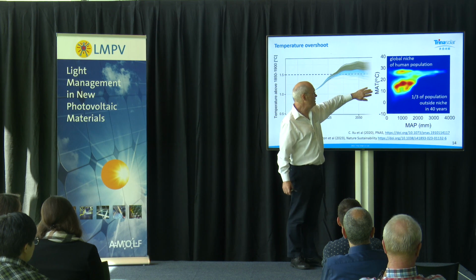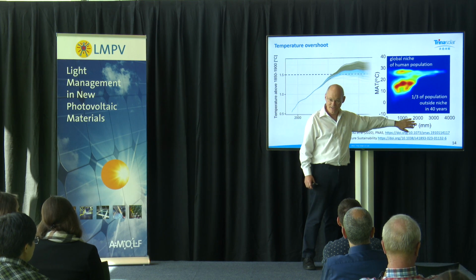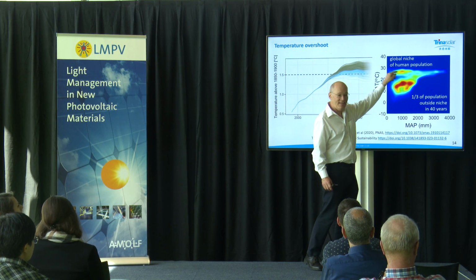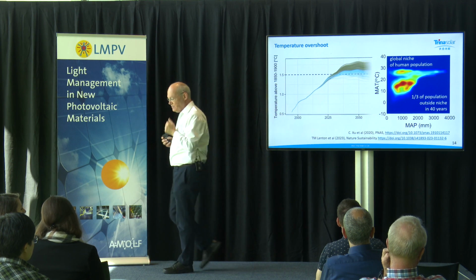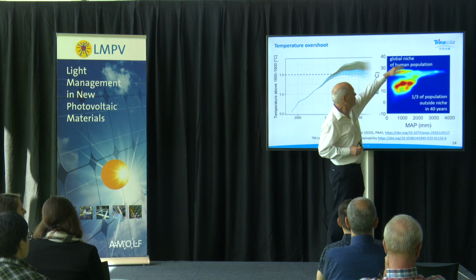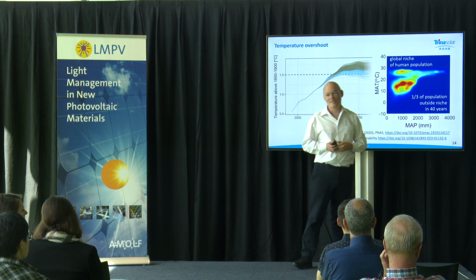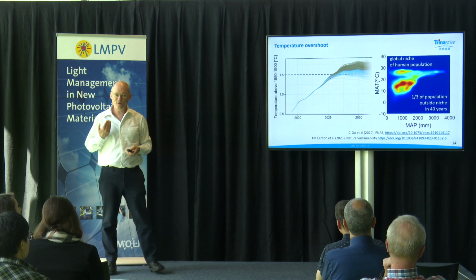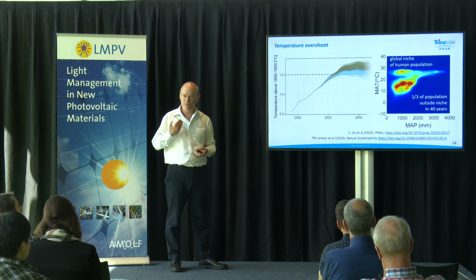So this is the mean annual temperature, and this is the mean annual precipitation, so rainfall in millimeters, and this is where people live on the planet. So red means more dense. So 1/3 of it will actually go off here, and this is, for example, India. So this is what it looks like, and it looks bleak. It looks like there is a disintegration of quite a few societies.